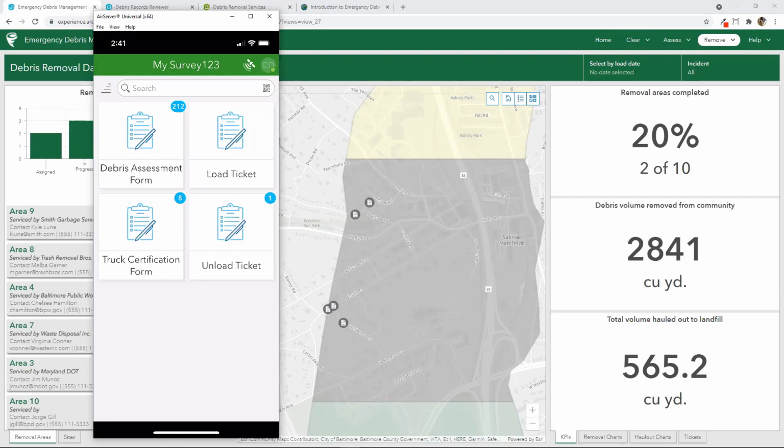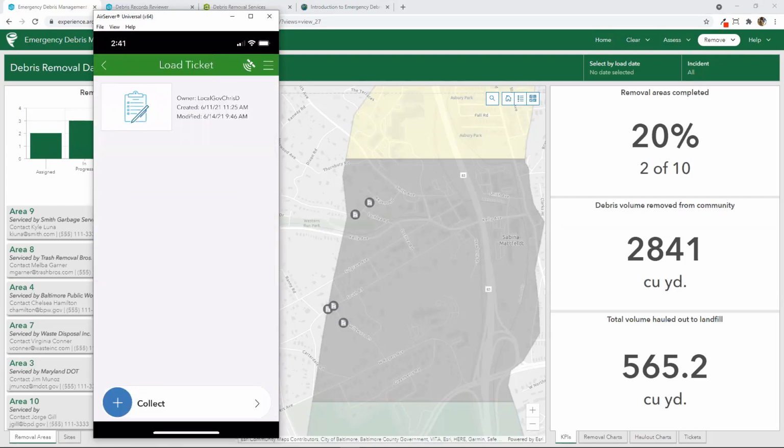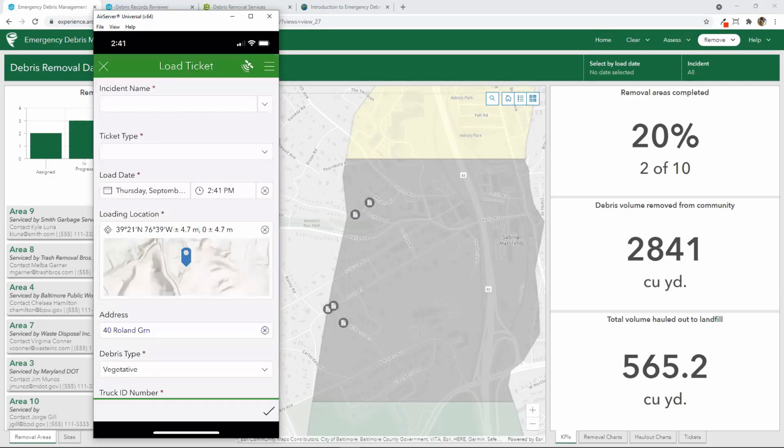So there's two Survey 123 forms that support that. The first is the load ticket. This is completed by a debris monitor at a load site to initiate that load monitoring ticket. And when I press collect, this is going to help me document the time and location where debris was loaded and the truck that was used.